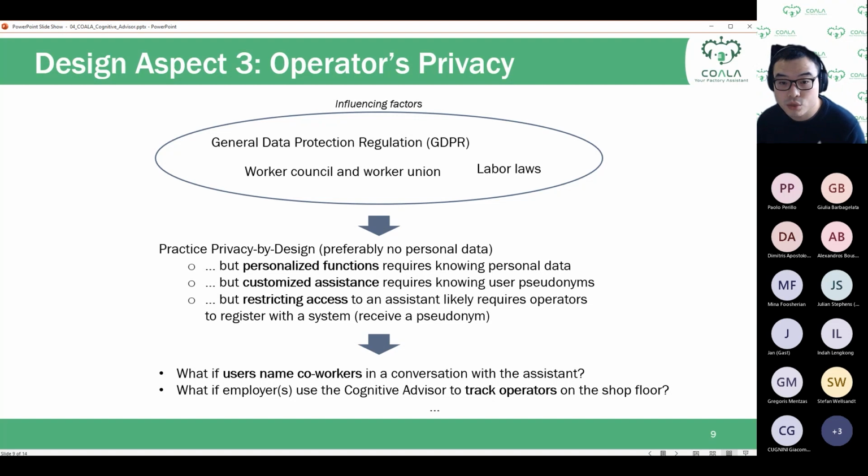This means we need to design our system in a way that prioritizes privacy and protects the personal information of the workers. However, this can be challenging because many of the personalized functions of COALA may require access to personal data, and customizing the assistant requires knowing user pseudonyms.